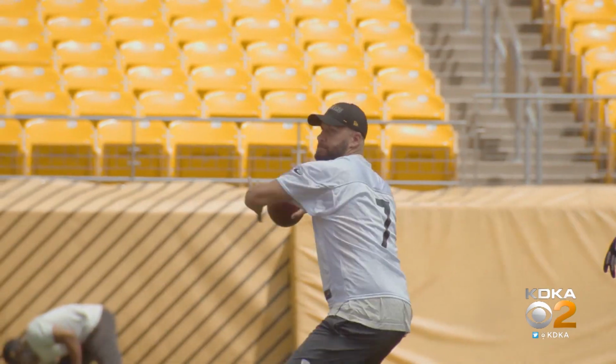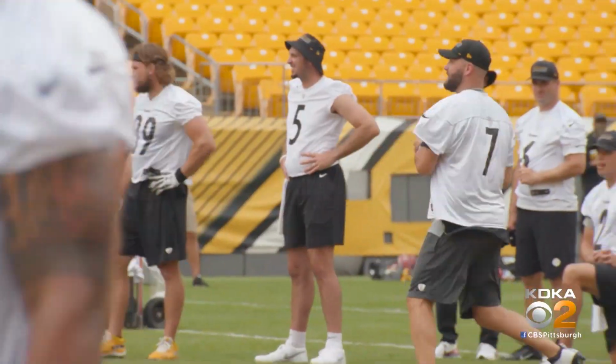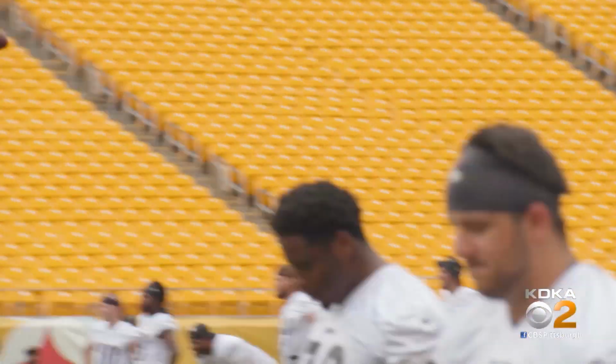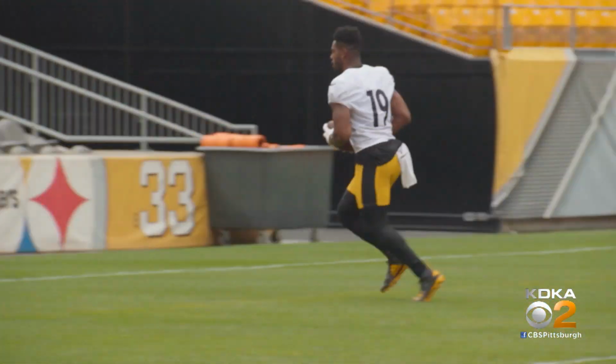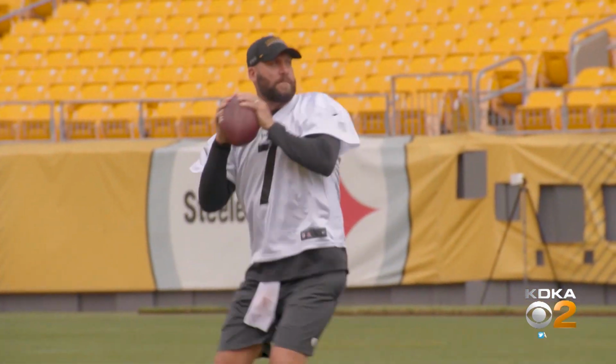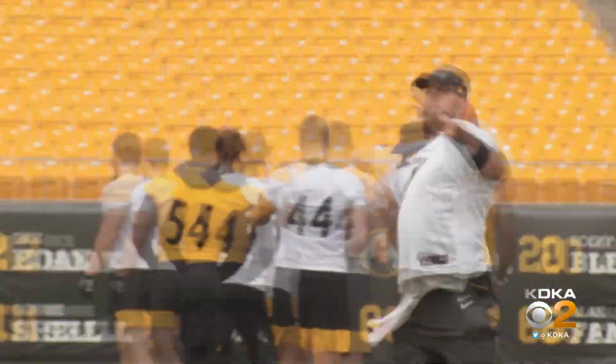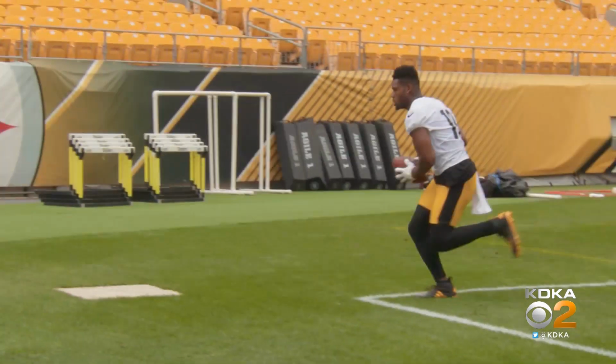Ben is lighter and motivated, maybe more motivated than any other year to prove he can still play at an elite level. I'm not saying I've got 10 years left in me, but I definitely feel like I've got some really good years left in me. So that was definitely a motivating factor, was coming back and showing that I still have it in the tank. I still have a lot to give this team. I still have a lot to give the fans, and I still want to win Lombardis. And I say that with a plural on the end.